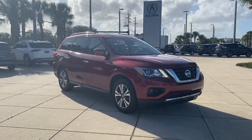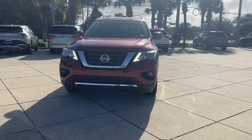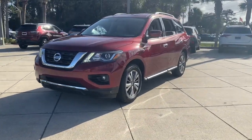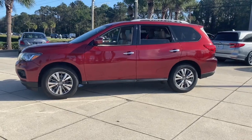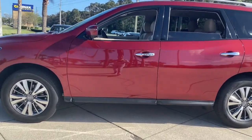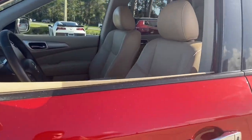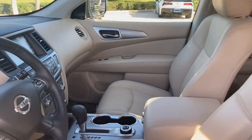Introducing the 2020 Nissan Pathfinder. With less than 30,000 miles on the odometer, this vehicle provides excellent value. Rise to the challenge in style in this handsome Pathfinder. This three-row SUV offers standard driver assist safety features, impressive towing ability, thoughtful family-focused amenities, and a smooth, quiet ride.